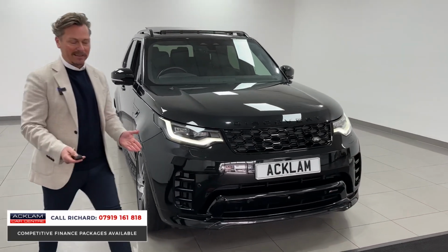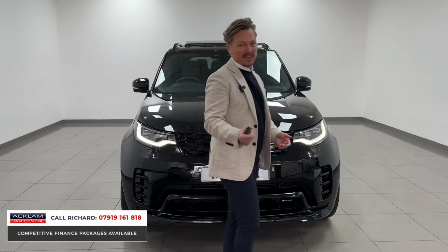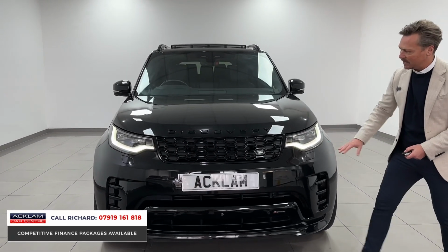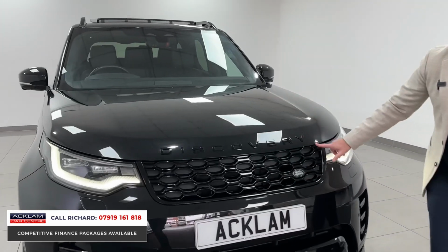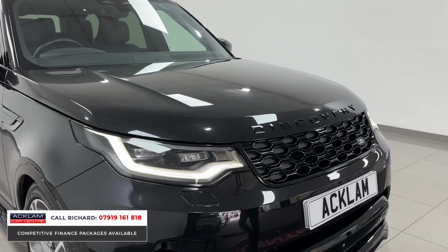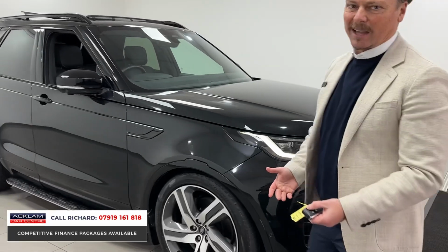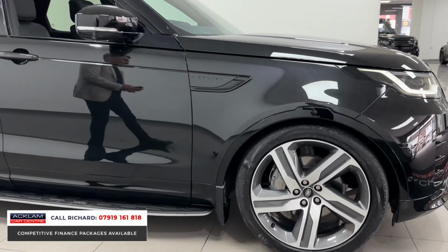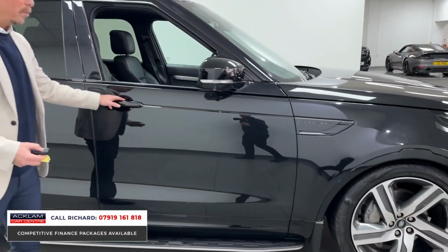And it also has things like the tilt and sliding sunroof, 360 camera system, detachable tow bar, air suspension, LED lighting, obviously this lovely dynamic grille, all finished in gloss black. It's a great looking vehicle. With 20,000 miles on the car, it's in lovely order. It ultimately comes with Land Rover warranty until 2025, so lots of peace of mind.